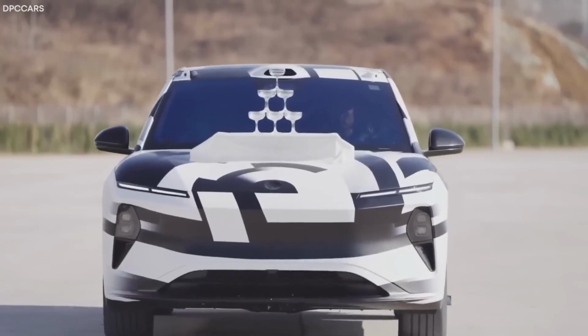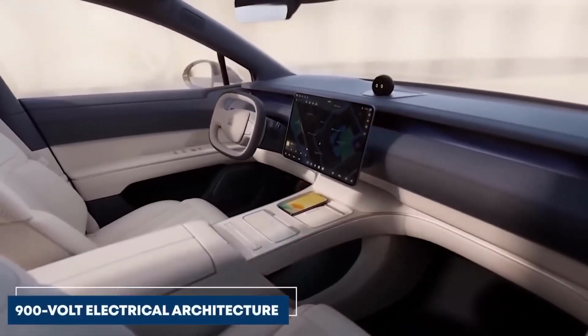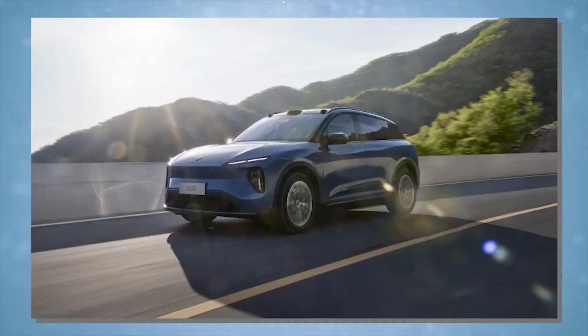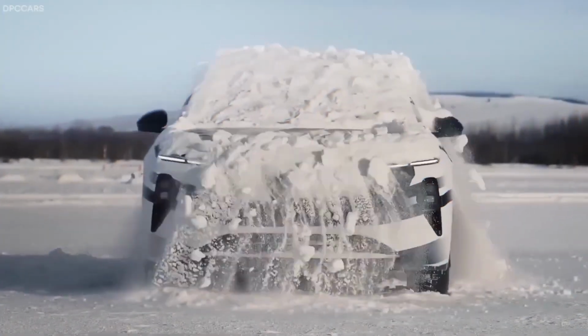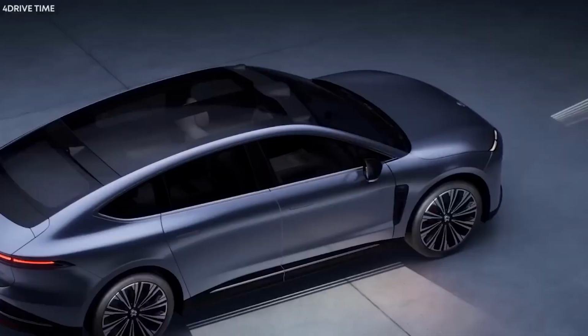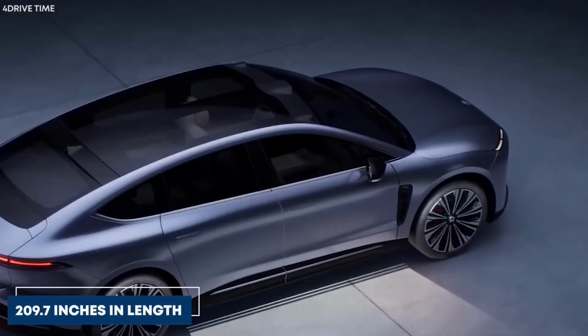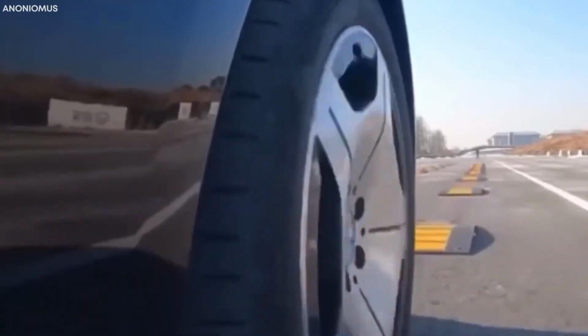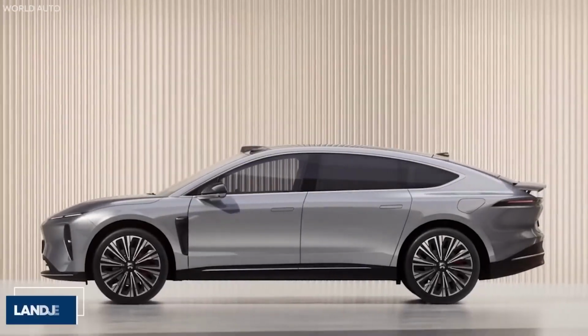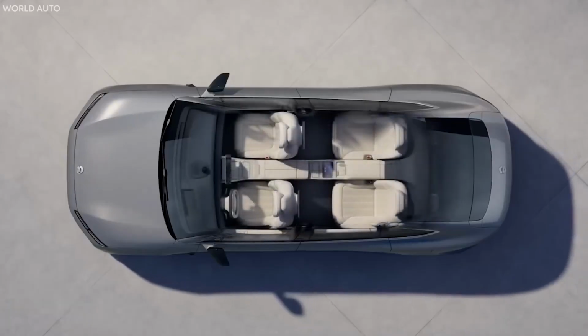The ET9 boasts impressive technology, featuring a 900-volt electrical architecture and steer-by-wire technology. Here is a big fact. In terms of size, the ET9 surpasses even the extended wheelbase version of the Bentley Bentayga, measuring 209.7 inches in length compared to the Bentayga's 208.9 inches. NIO has coined the term land jet to describe the ET9.